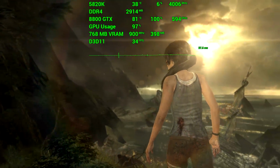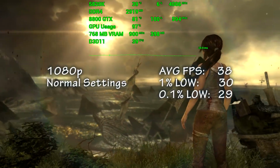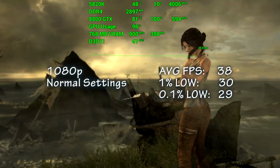Next up is Tomb Raider from 2013. Here we used the normal preset and tested with the built-in benchmark. We averaged 38 frames per second and noticed great frame times as well. This game still looks great at these settings, and I would certainly call it playable.